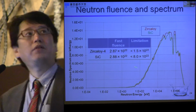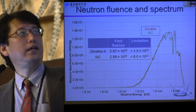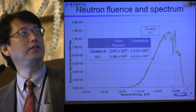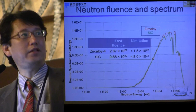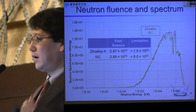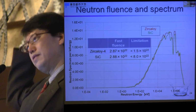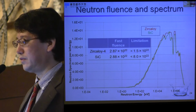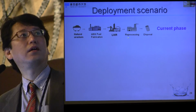And the neutron spectrum is, neutron fluence for the silicon carbide is similar to that of zircaloy, but the limitation is higher. So we can use silicon carbide for this hard spectrum reactor. Okay, deployment strategy. This is the current phase.